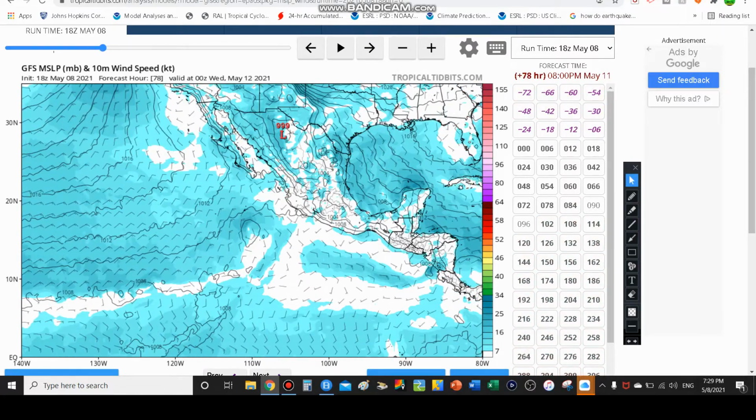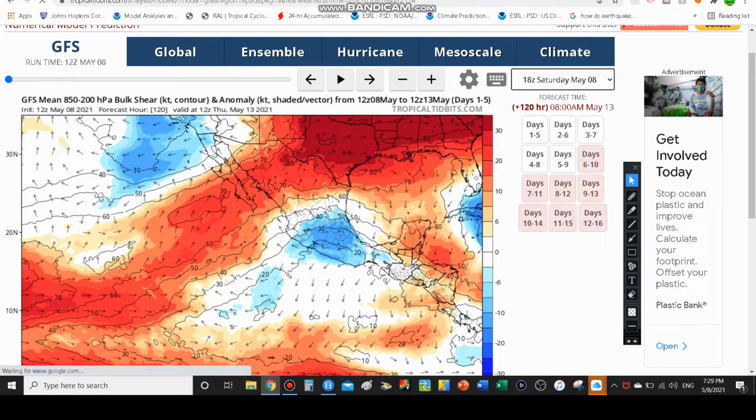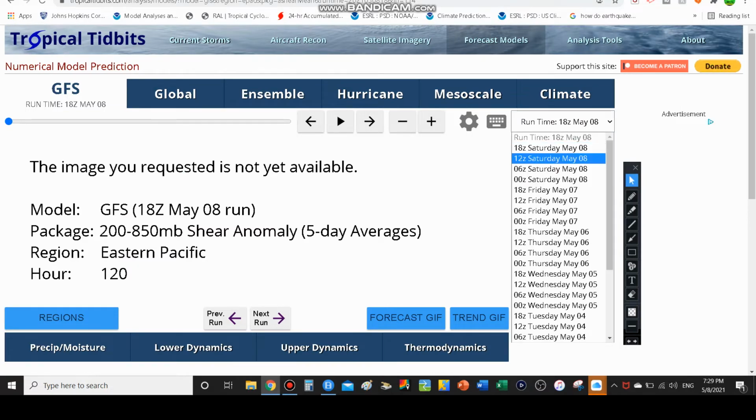I think there could be some minimal impacts for the islands here. The couple of islands that are off the coast of Mexico, if you can't see them, they're right here. And I do think some wave action, no precipitation, but wave action could be expected along Mexico's western coast here. All right, so let me pull this up.